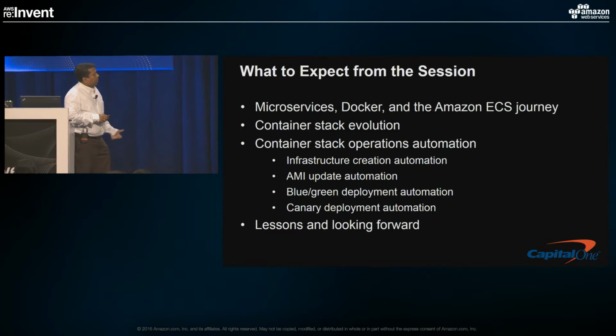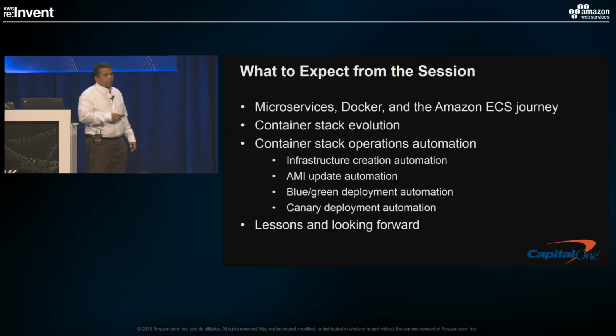This is what we are going to expect from the session today. We are going to review how Capital One embraced microservices and Docker, and how ECS has simplified our journey, and how our container stack evolution happened. Starting with classic ELB and with the availability of application load balancers, the infrastructure stack evolved quite a bit to solve specific problems. So we will review our different infrastructure configurations.